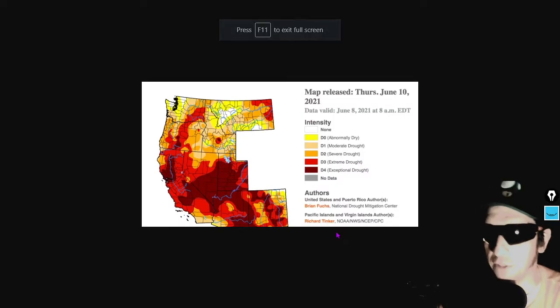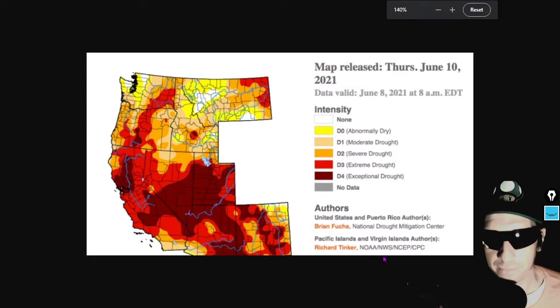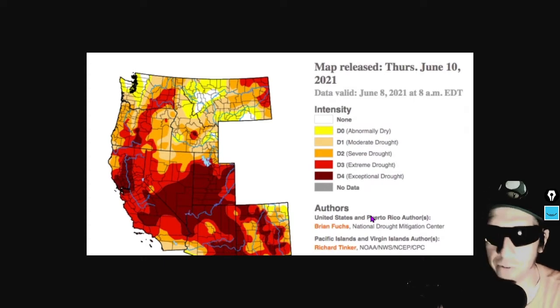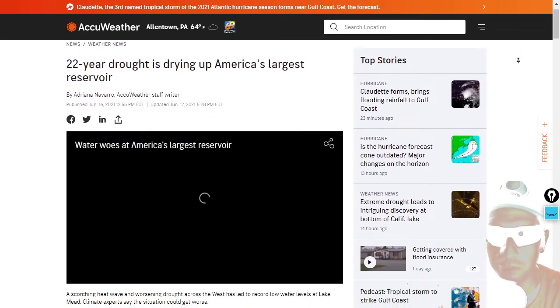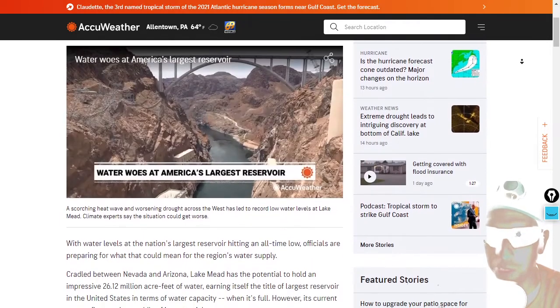By the way, there's an extreme drought going on, an exceptional drought in places like Utah, Nevada, Arizona, New Mexico, California, and even some in Oregon. And by the way, that is an earthquake risk. There is a proportional relationship between droughts and earthquakes. Perhaps check out this article here. Lake Mead, America's largest reservoir, is drying up as a result of this 22-year-long drought.